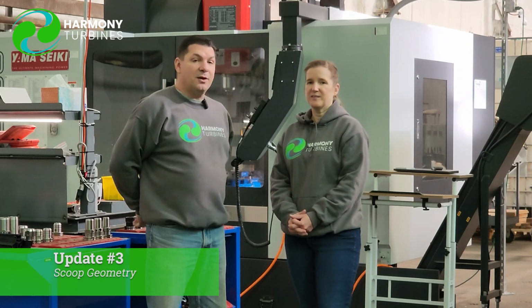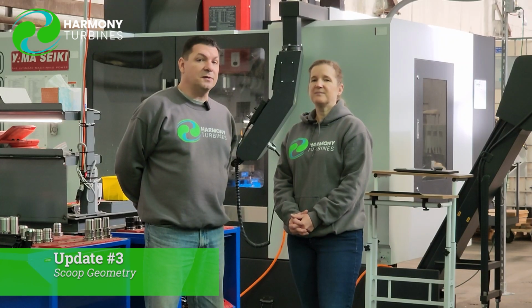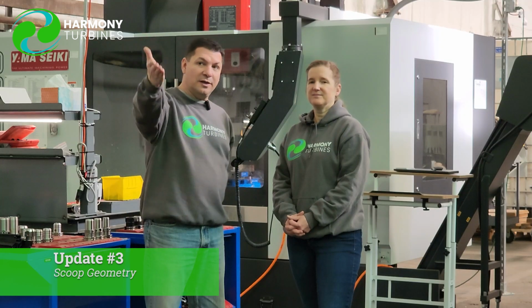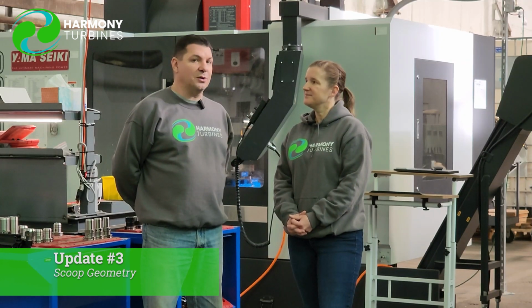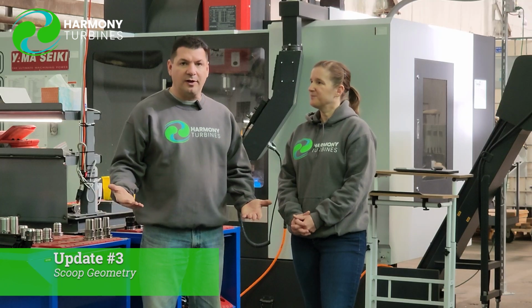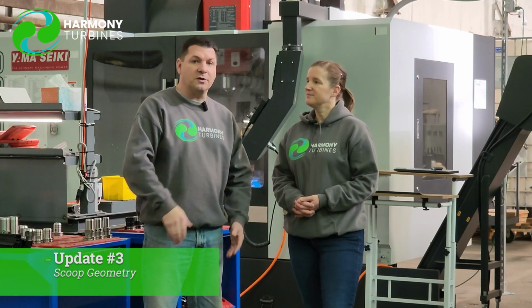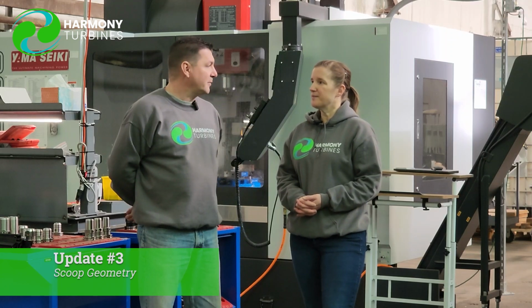Because of data that we're already gathering in our wind tunnel, and some data and feedback from Bucknell, there's a lot of improvement to be made with our scoop design, which is a good thing. When you're starting development, you have to start somewhere. So we've got a lot of room to grow with our scoop geometry. And that's pretty cool.